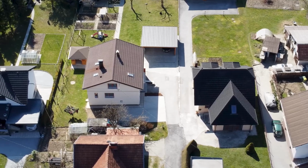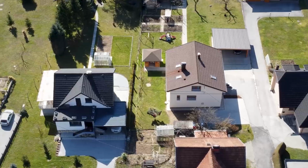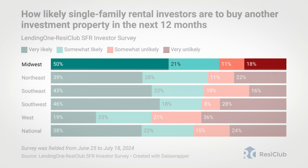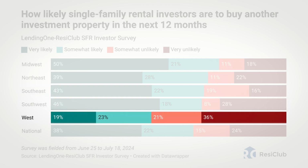But how do single-family landlords in this same survey feel? How do they feel? Not just me. Well, 60% of them say they'll buy at least one investment property over the next 12 months. Here's the breakdown by region with, again, the national figures on the bottom bar. Quite a bit of optimism in the Midwest, Northeast, and South. Really, single-family landlords are optimistic everywhere except out west. And this makes sense. Cash flows are less lucrative in the West because prices have long outpaced rents.